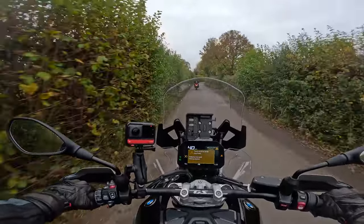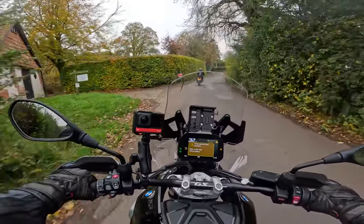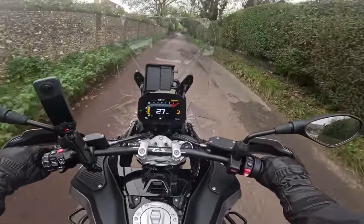But they've done a good job of it. There's no denying. And I guess if you were commuting and you went through city centres or London, then you would want to put it in auto and just forget about it. I get it completely. Yeah, the implementation does seem very good.